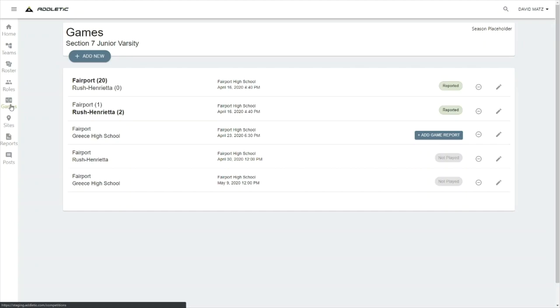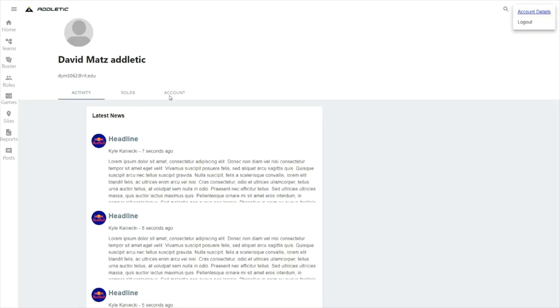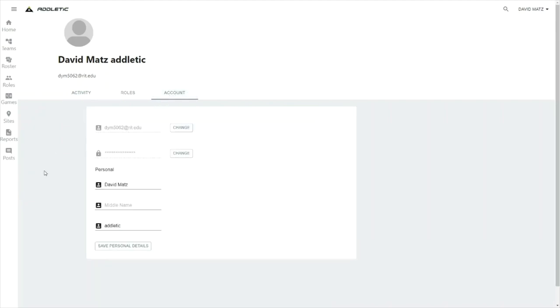While we did not reach MVP, we were able to include many of the features and utility that we set out to while maintaining a solid foundation for the new Addletic.